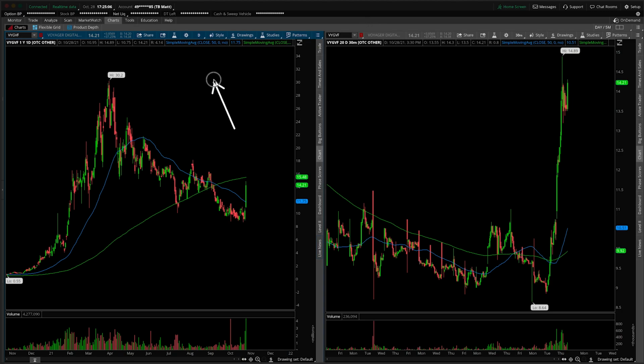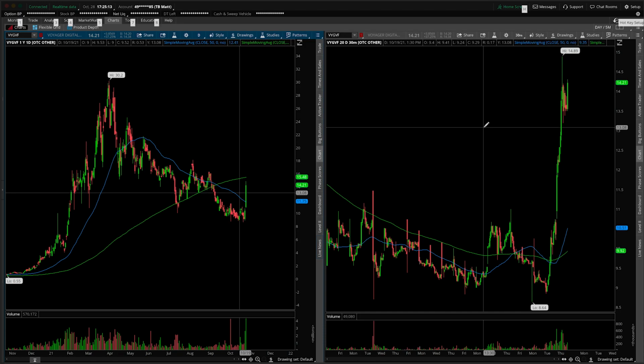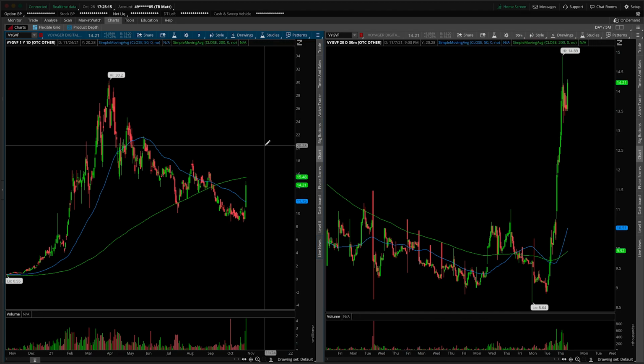On the left-hand side, we have the daily time frame, and on the right-hand side, the 30-minute intraday time frame. First things first, this is a cryptocurrency stock. Okay, so please be aware of what's going on in the crypto space if you decide to trade this.